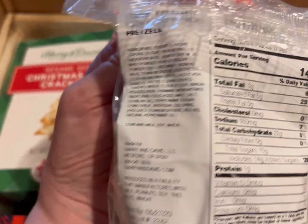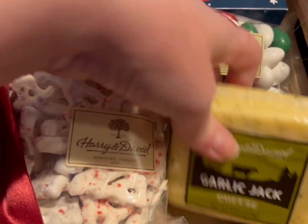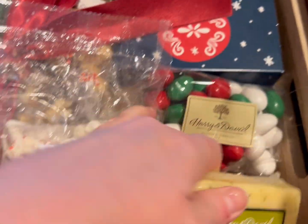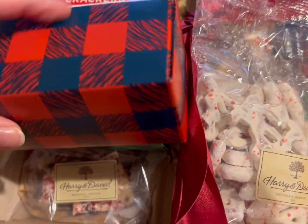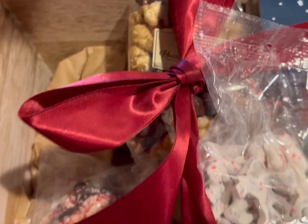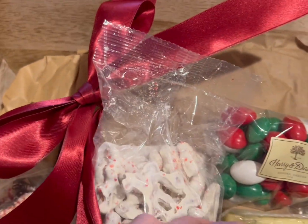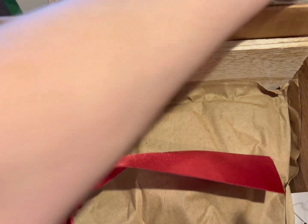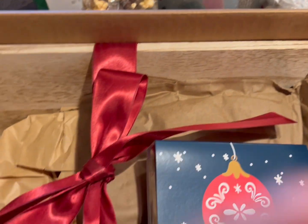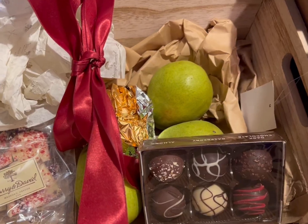We have some Christmassy covered pretzels, yogurt peppermint pretzels. So that's fun. We have a brick of garlic jack cheese. And then, let's see. Oh, we got other things in here. Let's pull this out. We need to open all of these and see what is in these boxes. Again, I'm doing this one-handed by myself, so let me pull this out and then I'll show you.